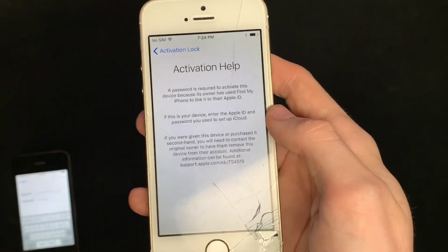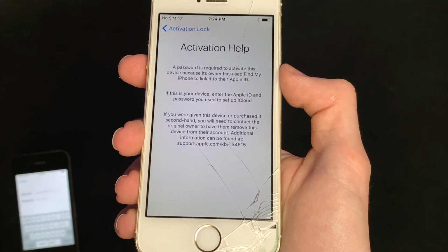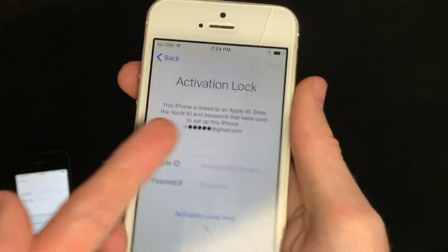Pressing activation lock help doesn't actually help either. If you were given this device or purchased it secondhand, you will need to contact the original owner and have them remove it from their account. Okay, but like, give me the details so that I can do that!